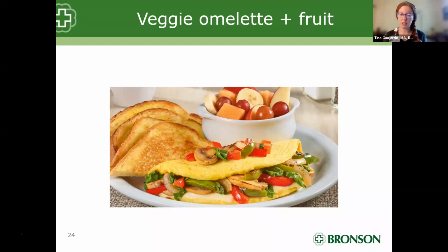Choosing a whole grain toast, if we wanted to have some toast with that, is going to be a lighter option. We can ask for the toast without it being buttered already and just having that butter served to our table. So then we have control of how much extra butter is on that toast. And then we can see in this picture, we've got our vegetables in, we've got a side of fruit there too. So that's a pretty light and healthy breakfast option.